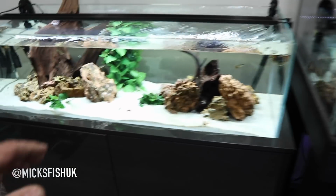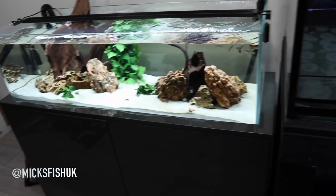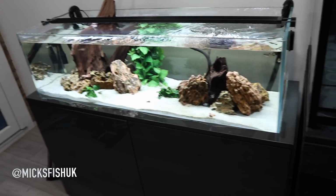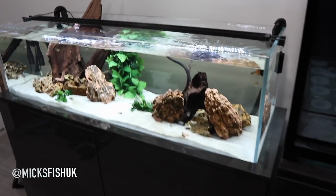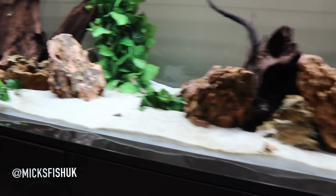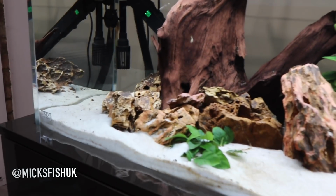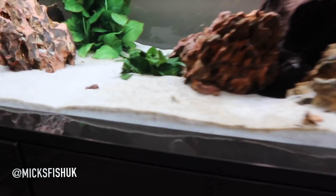So let's get onto the 4-foot open top tank. I shouldn't really be showing you this at the moment. I've only banged a load of guppies in it for now because I just haven't had time to go out and buy new fish. I want to stock this tank with something crazy, but at the moment I've just put about 5 or 6 guppies in it, and guess what they've done? They've bred. There's babies everywhere. There's tiny little babies everywhere. There's a random platy there as well.